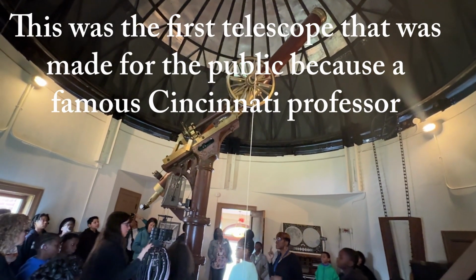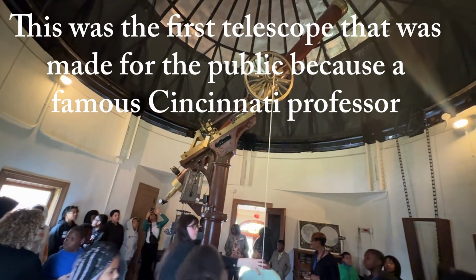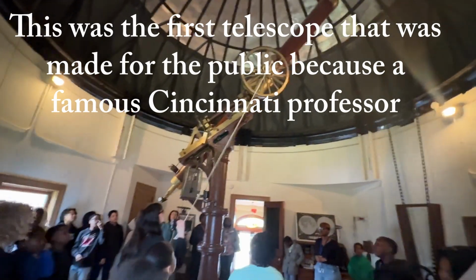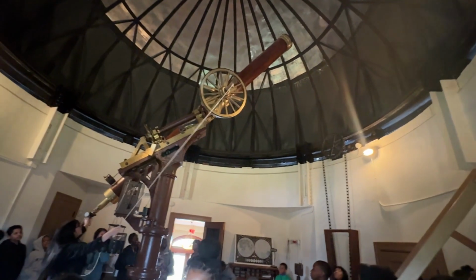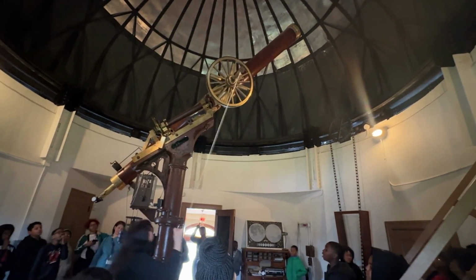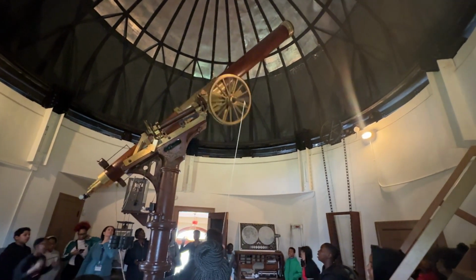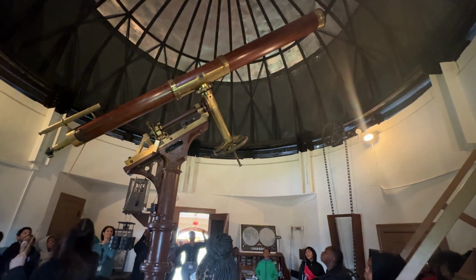Can I have everybody go a little closer to the wall for just a second? Back up. Back up. Okay, so this is how we move this telescope around the room. How do you watch it?